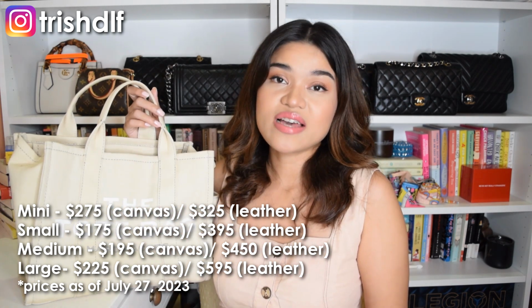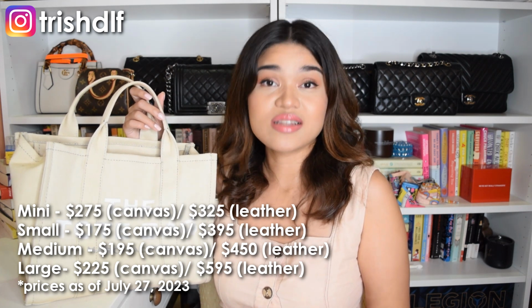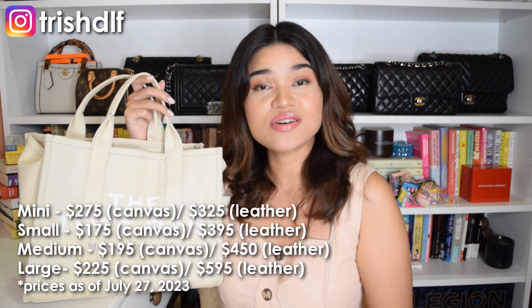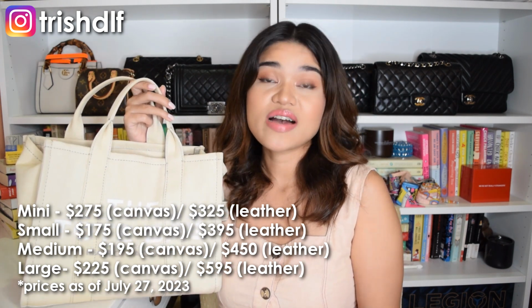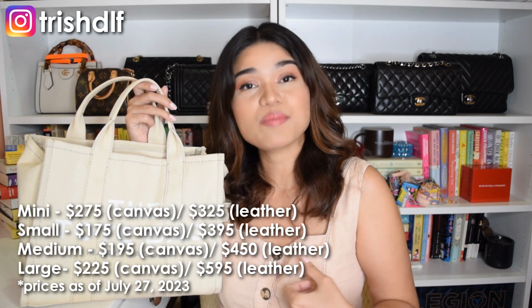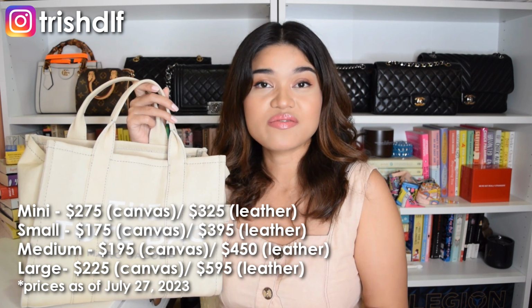So for the small size, it's $175 US in canvas and $395 US in leather. And then for the medium, which is this size, it's $195 for the canvas and $450 for the leather. And finally, for the large size, which is more of a shoulder bag tote type, that one is $225 US for the canvas and $595 for the leather.